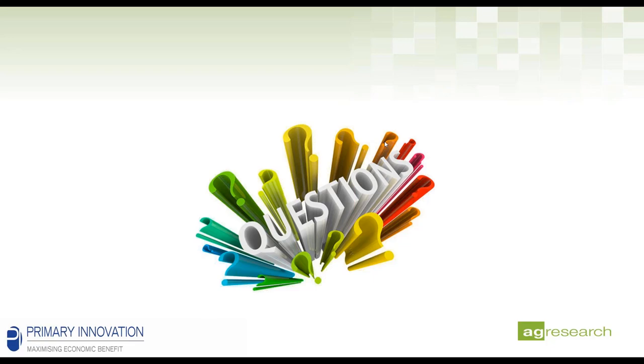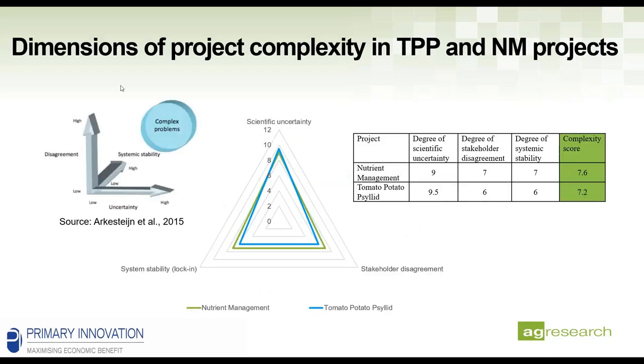Okay, thank you. So one of the things that we were considering in the primary innovation program is that co-innovation would be most used for problems of increasing degrees of complexity, and so we were interested in what complexity means. We had a brief definition above from the I2S framework, and interestingly, the co-innovation space has a similar kind of definition.